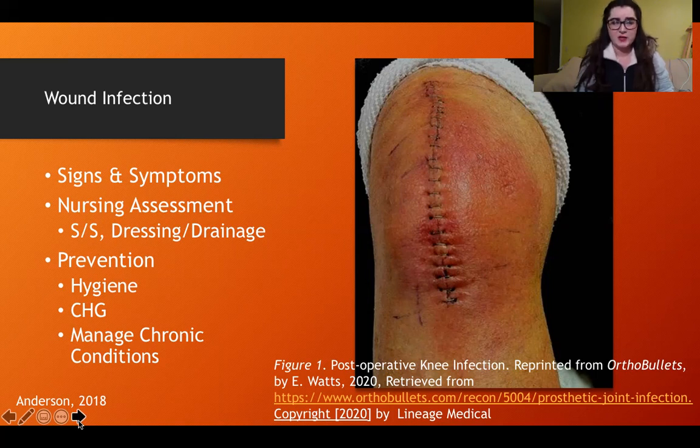We also want to talk about managing chronic conditions. Specifically, we want to talk about managing diabetics and their blood sugars. Managing the blood sugars helps with wound healing and in turn decreases the risk for infection as well.